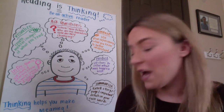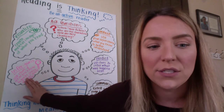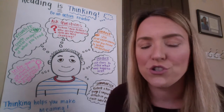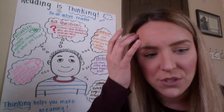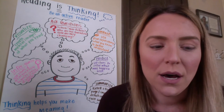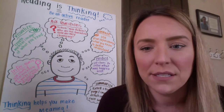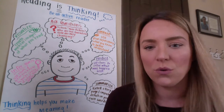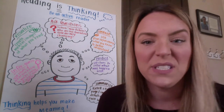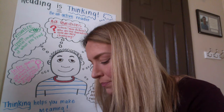Another strategy I have, and this kind of goes with making connections as well, is to make inferences. When you infer, you're just making an educated guess. So you can take guesses about or use clues from the story and what you know to make sense of what's going on, to guess what's going on in the story, maybe if it's not explicitly stated for you.